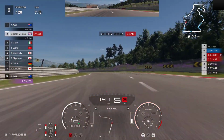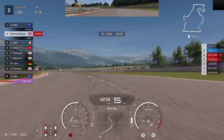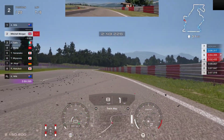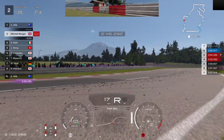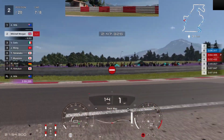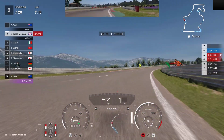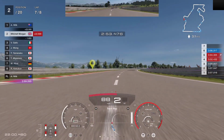8 seconds to the gap behind. That is nice, but 11, 12 seconds to the car in front. Whoa, and we're going around. No, that is seriously what we didn't need to do. That is going to have thrown away the win, which was never really on the cards. I should have settled for 2nd place.